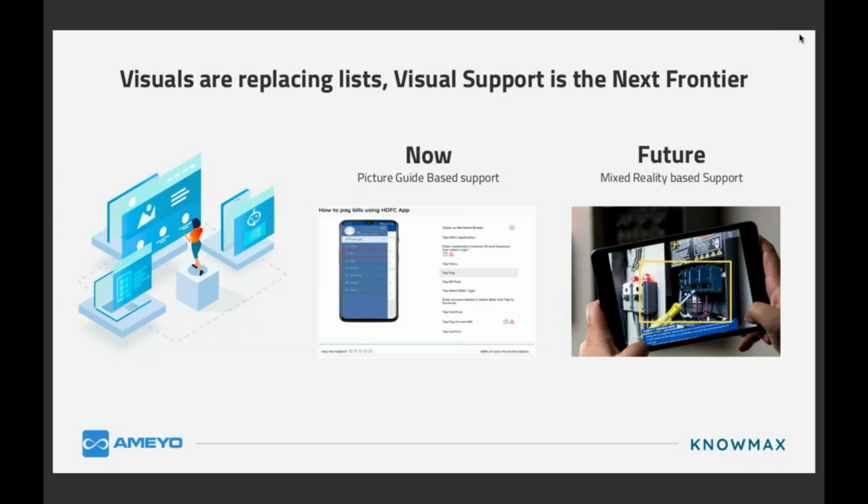So it is about picture guide based support till now, but the future is a lot more moving to augmented reality, which I would not like to spend more time on today. But what I'm trying to say is things are moving more to visual than the legacy approach per se.